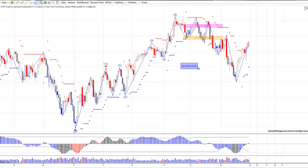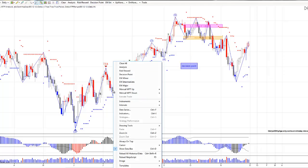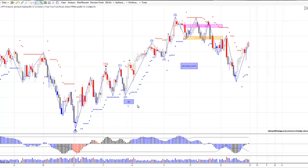You get a correction, and this decision point area here was right in that 1369 area, where we anticipate that the market needs to make a decision. If this area holds as support, then we should rally, as the prior trend was up. If this support area fails, then we anticipate that the whole 5-wave pattern up will get erased, and we take our decision point off of there, and that gives us a new support area down around 1300.